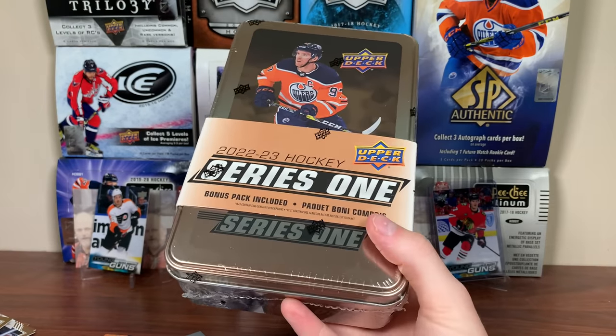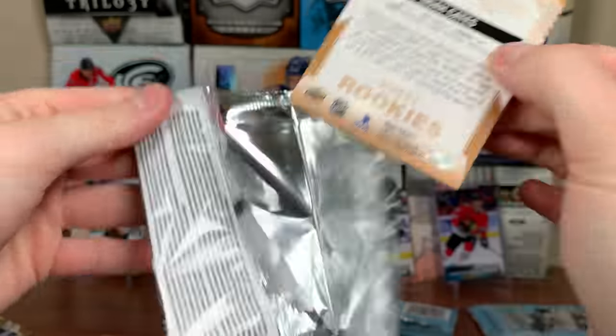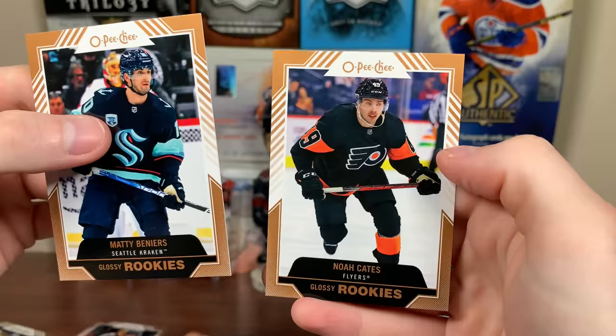All right, let's open the final 10 of 22-23 Series 1. Final 10. Start off with that glossy pack once again. Take another Beniers glossy here. There's Lucas Reichel. There you go, Matty Beniers. I think that's the same color as the other one, but there you go, another Matty Beniers. And Noah Cates once again.